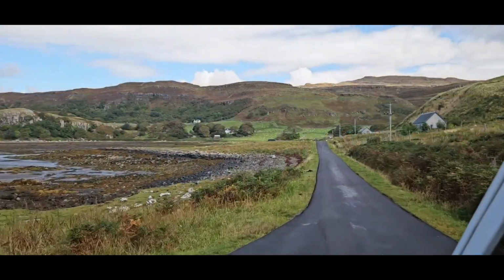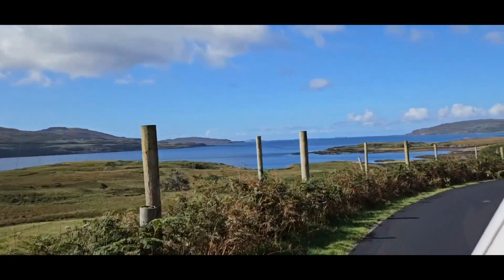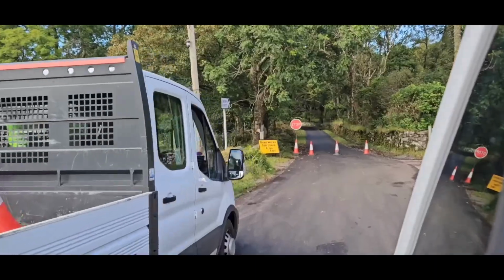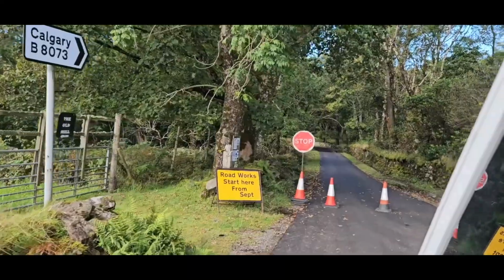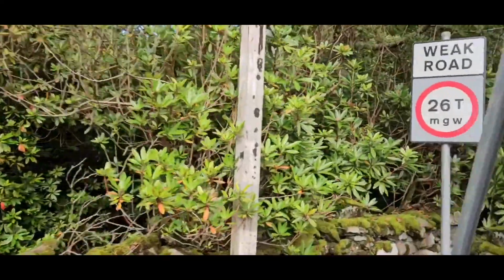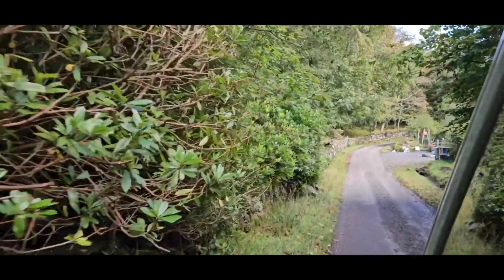Day 10 took us on the last leg of this gorgeous coastal route up to Calgary Bay. Sadly, the workmen had other ideas. So the lads are doing a bit of resurfacing, so we've got to take another road, which he says is fine for the motorhome. Uh-oh! Fingers crossed.